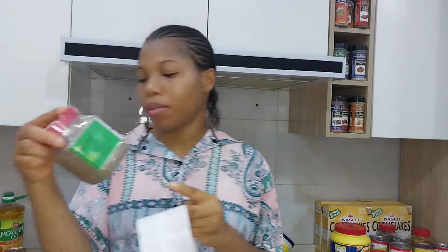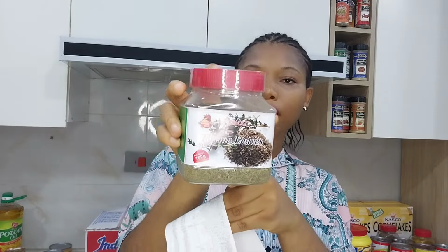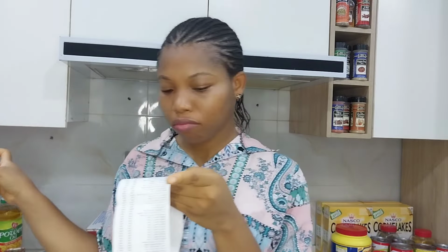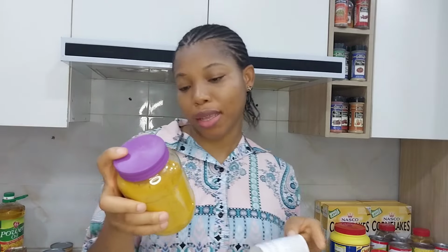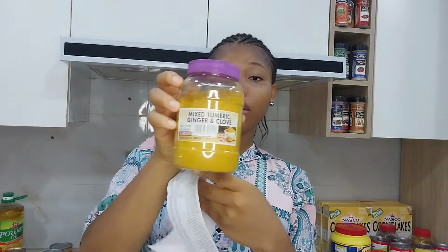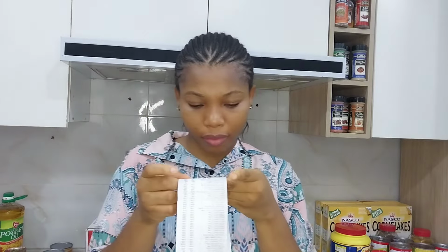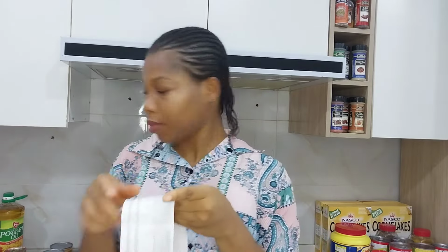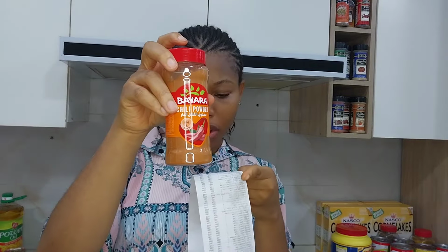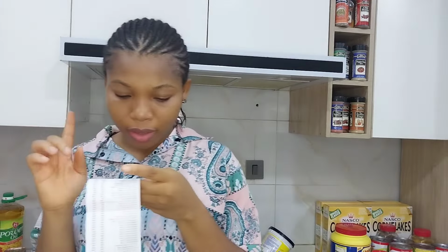So I also bought thyme. Yes, I got another thyme. This one is 2,000 naira. Then I got this mixed turmeric, ginger and clove. How much? So this one is 4,500 naira. So I got this chili powder. This chili powder for 2,500 naira.